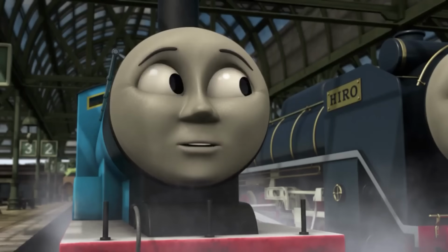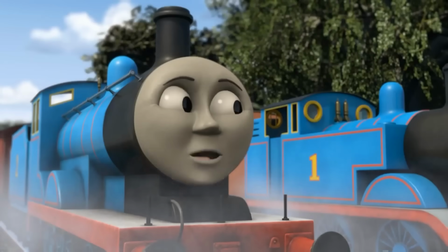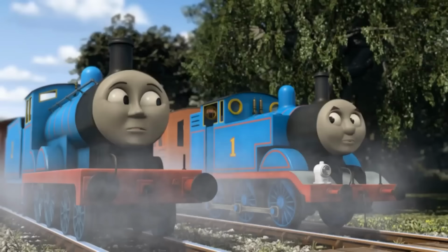In all my long years, I've never seen that before. Sir Topham Hatt never plays hide and seek. I know. And what's that on his face? A mustache. It just appeared. Or he calls others out.